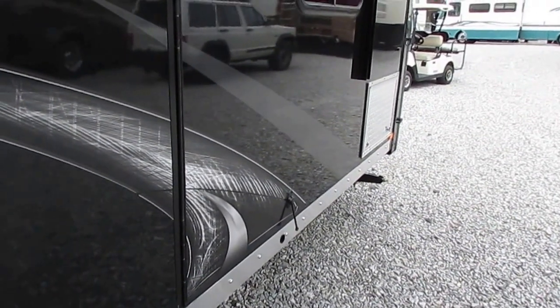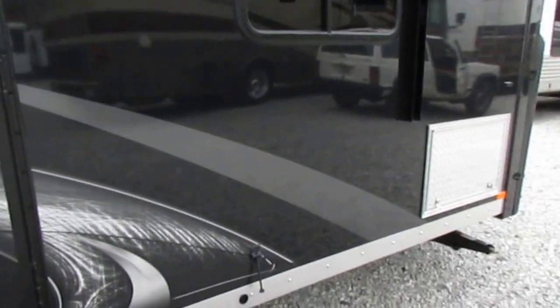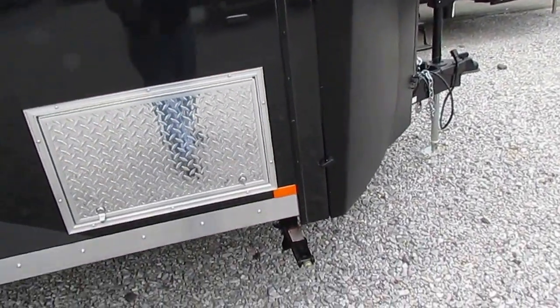It's the only brand that, because they're so confident in the way they build their floors, has a 25-year factory warranty on the floor. I mean, this is the most heavy-duty toy hauler that you can buy. Hands down, no doubt about it.